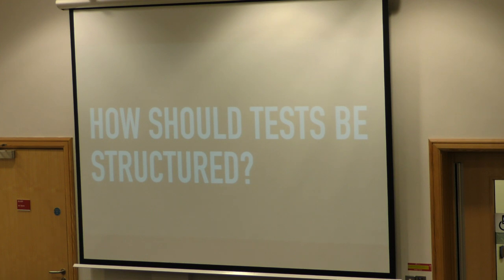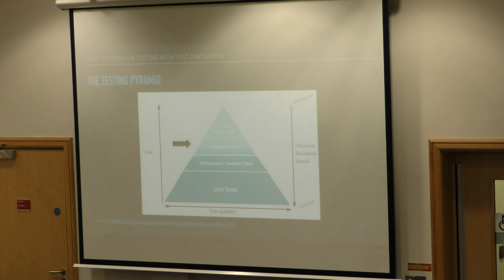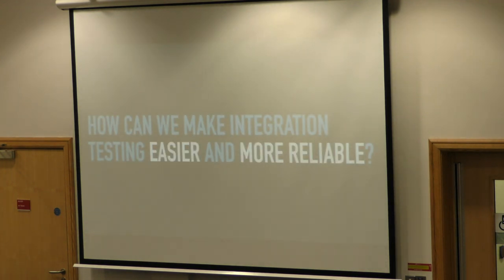So in an ideal scenario, how should you structure your tests? And this is the test pyramid, where as you go down the pyramid, things get faster and more precise, and you should have a lot more of them. But just because you have quantity doesn't mean quality. It's actually the things towards the top that are doing more functional tests. And today we're focusing specifically on integration tests. So how can we make integration tests easier and more reliable?